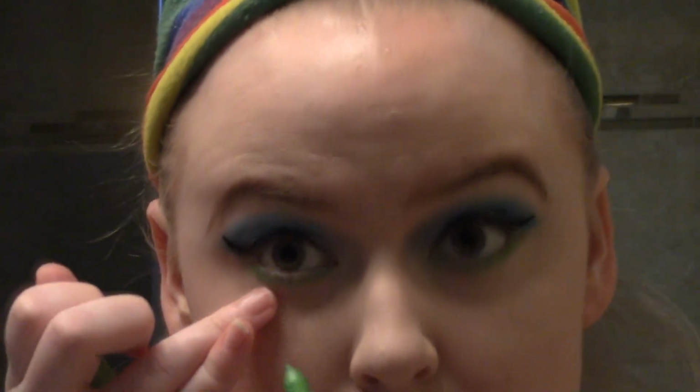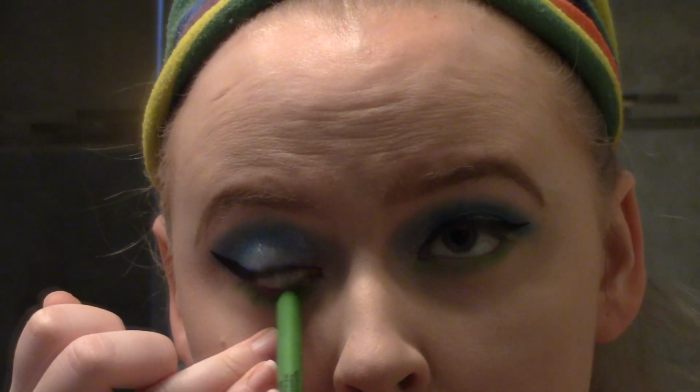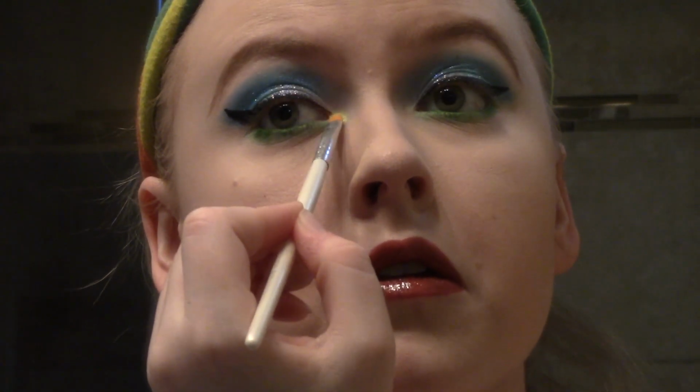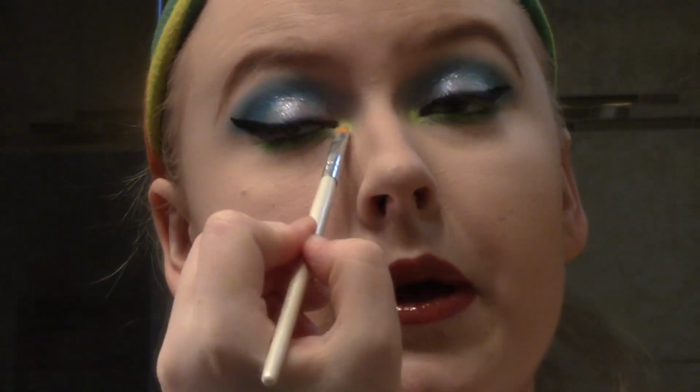NYX Epic Wear. If you watched my favorites video, this is in there. Really great alternative to the Urban Decay 24/7 Glide-On Eye Pencils. I do really like this one. This is the shade Chemical X. We're going to use that on the inner corner. The lightest shade in this palette is Townsville. That is a pressed glitter, so I would not recommend putting that on the inner corner, just as an FYI.